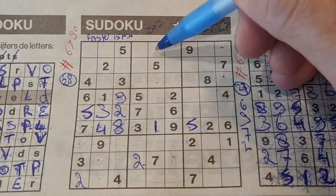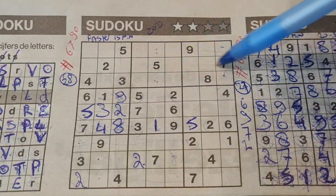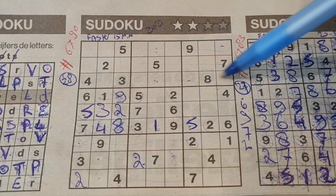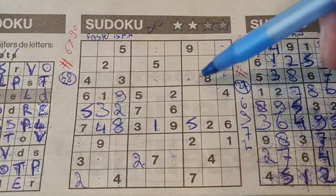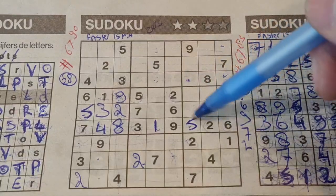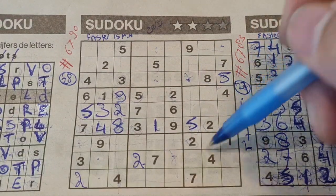Okay, cannot continue with the 2 now. 5 in the first row, 5 in the second row. So in the third row, the only 2 places left for the 5 should be here or there. Almost made a mistake. 5 here or there. We see a 5 in this column, no 5 there. 5 should be there.